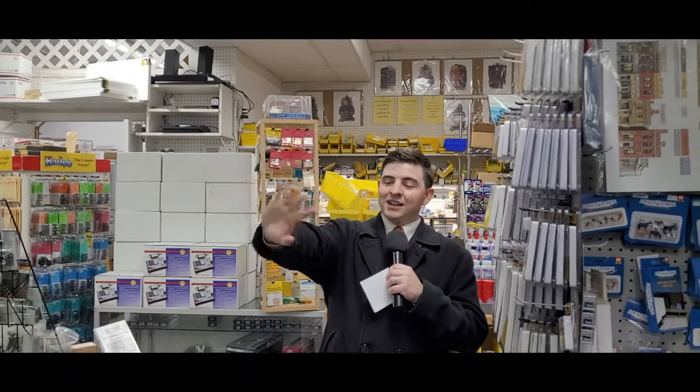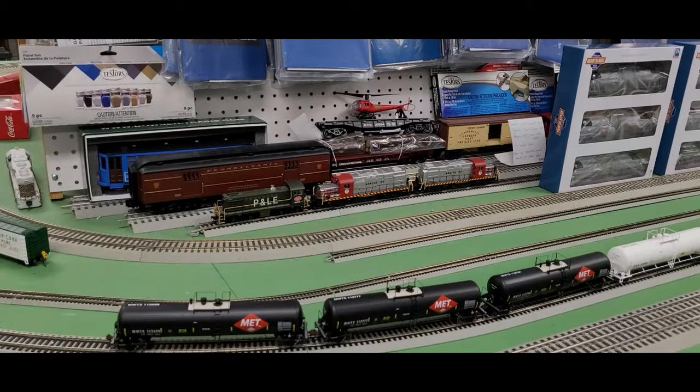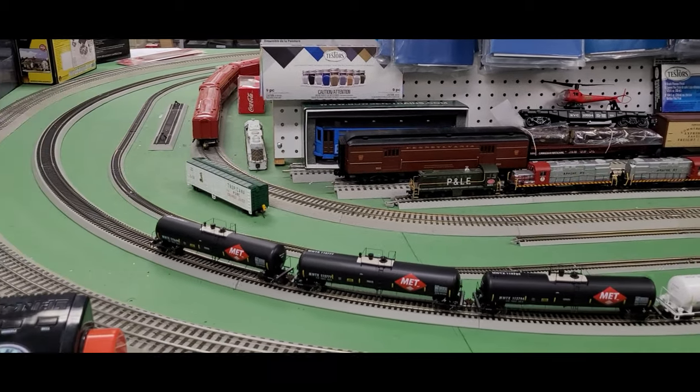I really like these tank cars. I think you need them on our layout, and unfortunately, it's time to wave goodbye to them. So very nice. Nice seeing you, tank cars. Engineer Hall, don't cry.